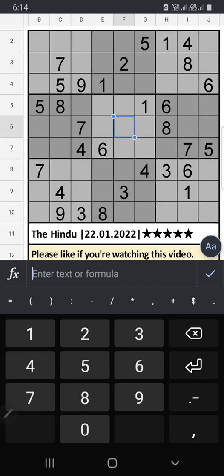Welcome to SkVm Sudoku. I am going to solve the Hindu newspaper Sudoku puzzle on January 2022, 5-star Sudoku. Second row and fourth row we have 5. Column J also we have 5. So 5 can't come in these cells. Then 5 is confirmed here.